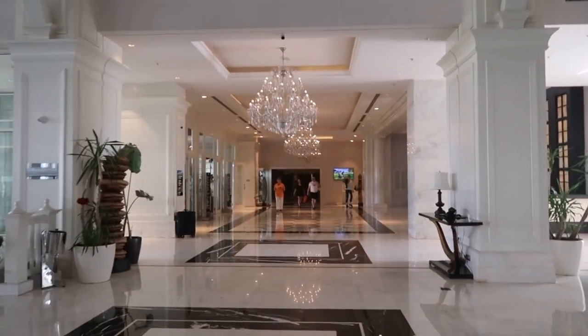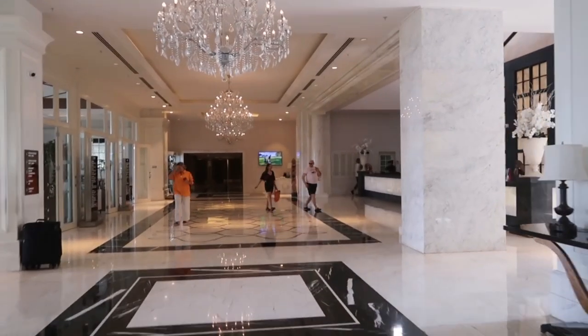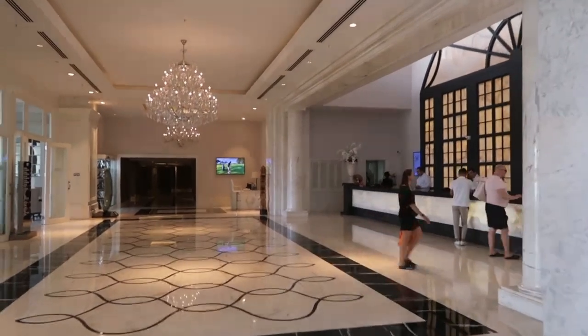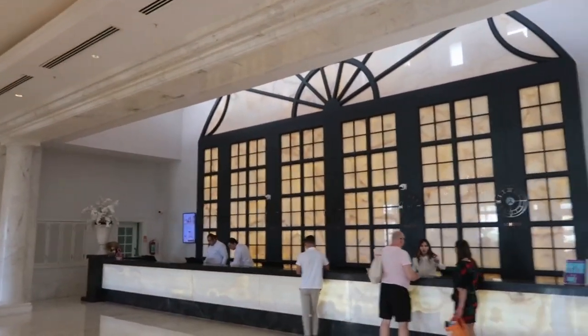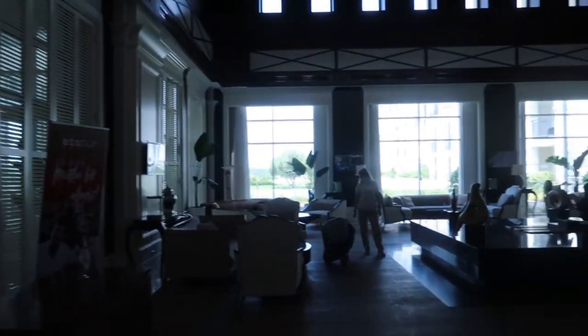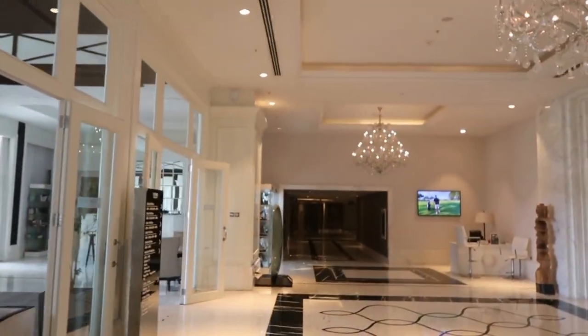And down here is the reception desk, and they are always happy to assist. It's a huge area there. We haven't even been in here yet. Lounge, some sort of lounge, and yeah, there's more rooms. There's a big conference room on that side.